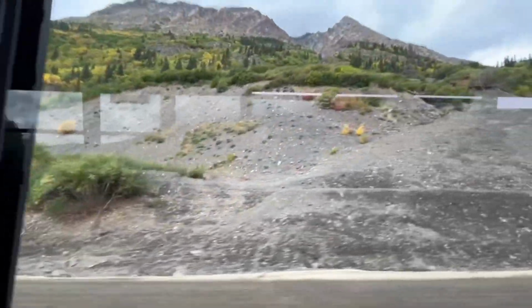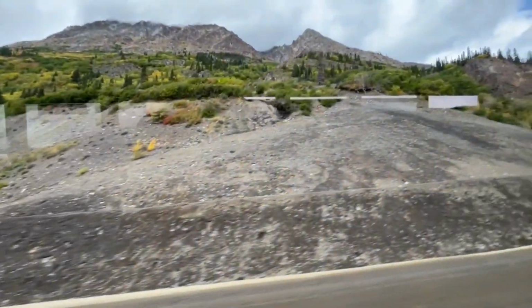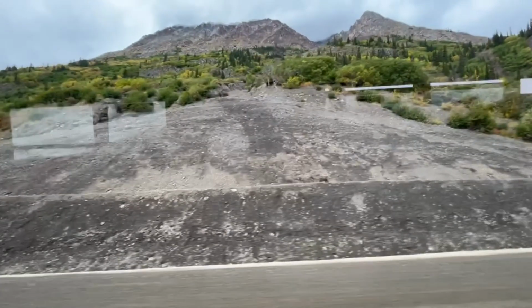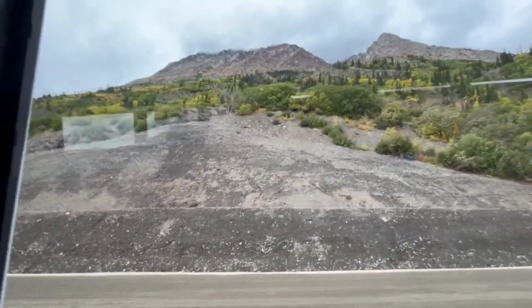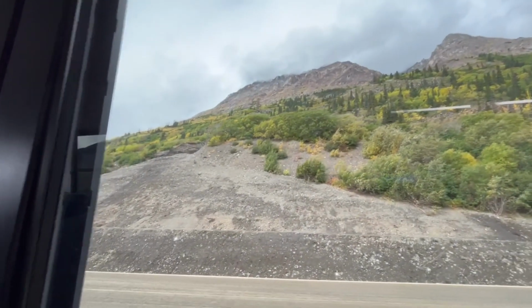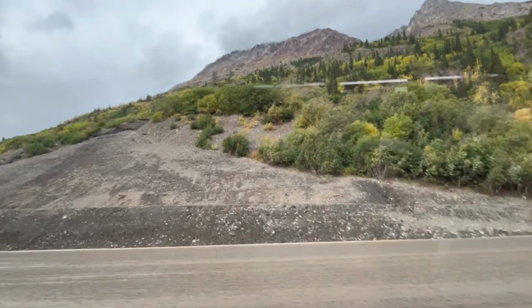This is the area where they had a massive mudslide not too long ago, back in 2024, and a lot of tourists got stuck in the Yukon, and they had to fly them to the next stop on the cruise ships.